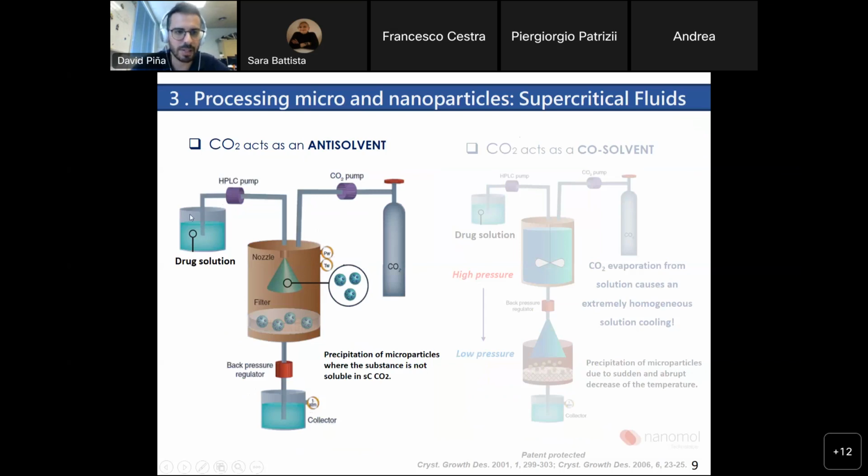In this case, what we have is a drug in a solution, dissolved in an organic solvent. We want to make particles of this drug, and now we have it solubilized in, for example, ethanol, acetone, whatever. Then we're going to pump it into a vessel, and we're going to spray it with a nozzle, so we're going to produce very fine droplets. At the same time, we're going to pump CO2 in supercritical conditions inside this very vessel. What's going to happen is that the CO2, since it's in supercritical state and therefore its diffusivity is very high, is going to enter very quickly and very homogeneously into all these droplets.